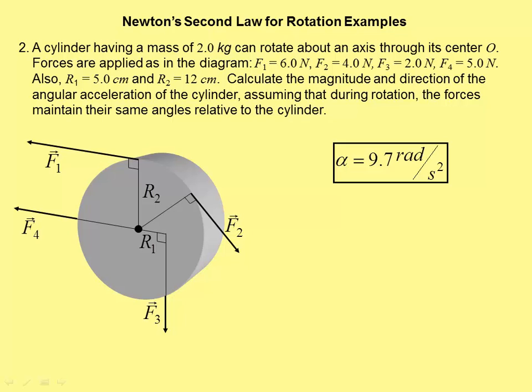And since it's positive, that means that the direction that's asked for in the problem is, of course, counterclockwise. So what does that mean? Well, since it's going to start from rest here, we have to assume so given the statement of the problem, that means that every second that goes by, the angular velocity is increasing by 9.7 radians per second, counterclockwise.